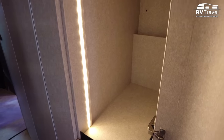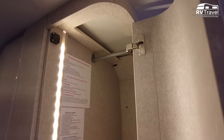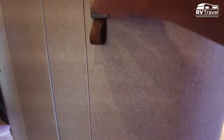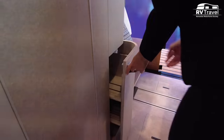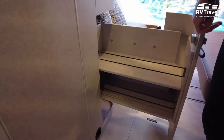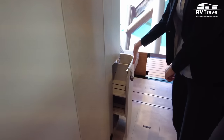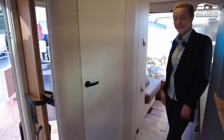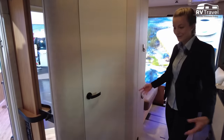Lots of space to hang your dress, and even more space. And even more space down here. There's an additional drawer for some more clothes or other things. So this is another highlight in the car. We've got so much space in here, as you can see.